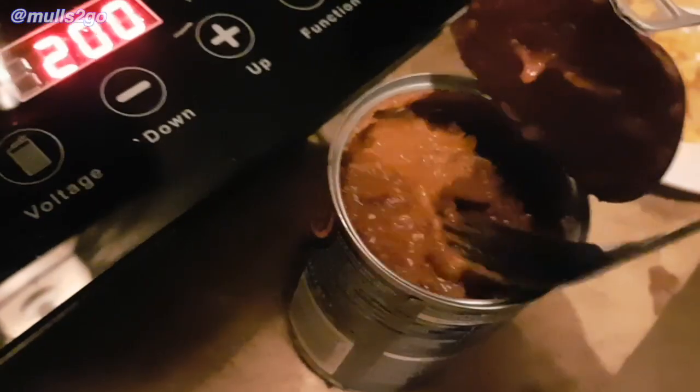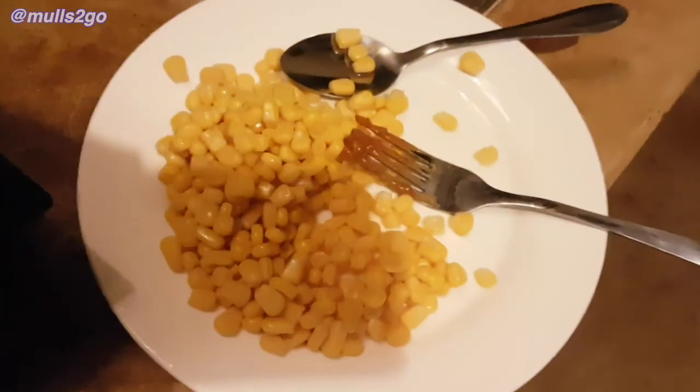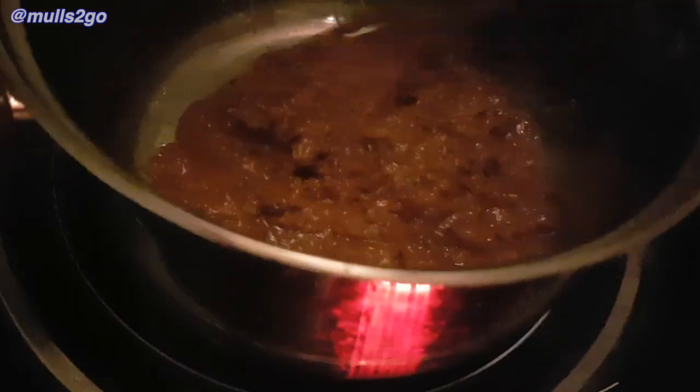Here we have the tin of dog food, chili con carne here, guys. Lovely. Saving money, saving money. I've got some sweet corn as well with it, just having some sweet corn. Chuck some of this in. The good news is that it does smell of chili con carne, which is good.